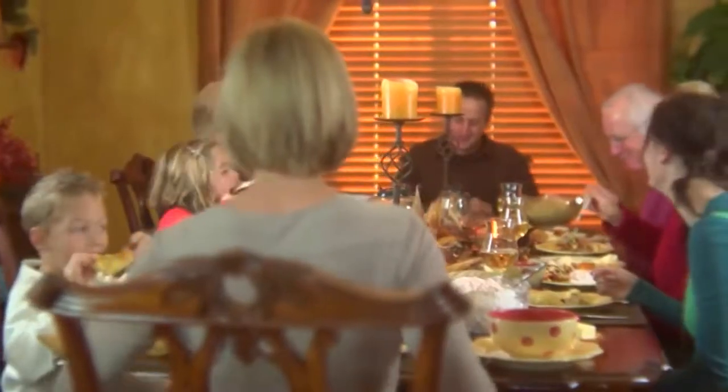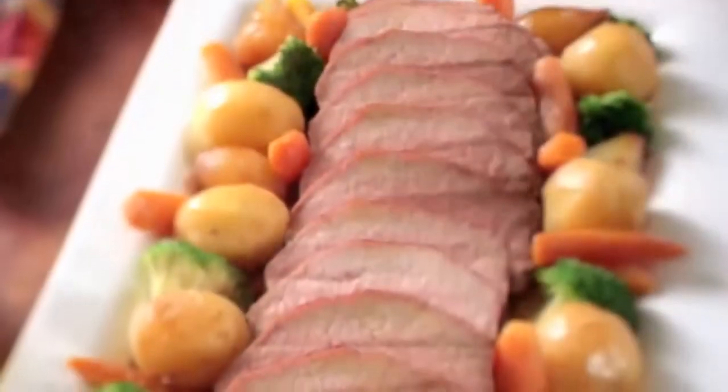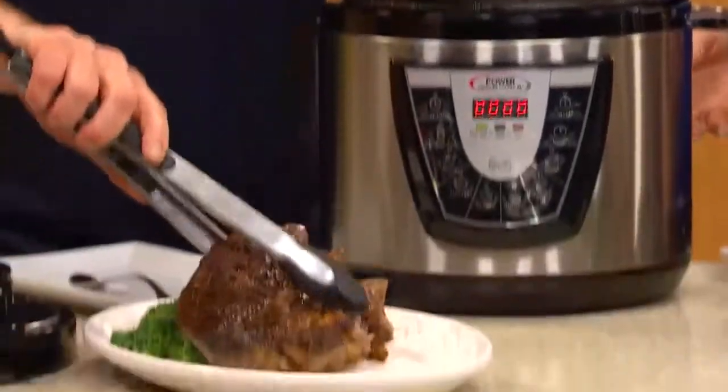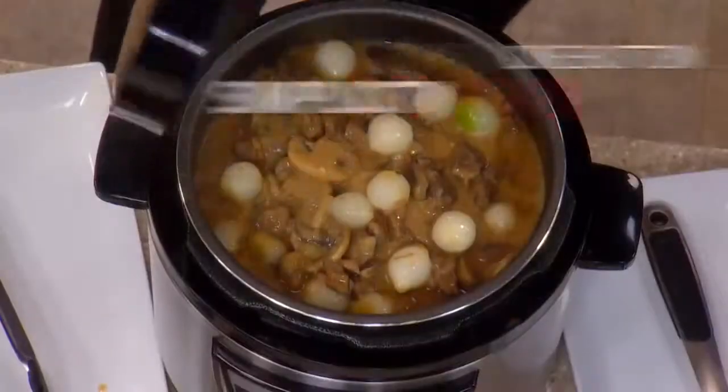Do you love sitting down to a big Sunday dinner with the entire family? Do you wish you could enjoy the taste of those all-day, slow-cooked, labor-intensive recipes without the time, the work, or the wait? Well, now there's a new way to take Grandma's favorite recipes and turn them into everyday family meals with just a push of a button, and do it in a fraction of the time.